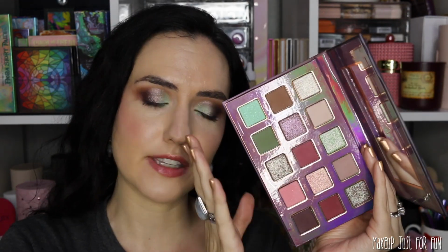Actually, I can see these working pretty nicely together if I want to do a little bit of a lighter look. I can pull in some of the mattes from this palette, still keep my sparkly jewel tones from Midnight Serenade. That's probably something that I'll do quite a lot in the future. If Midnight Serenade was too vampy, a little bit too deep, too rich, then maybe this is going to be a great alternative. And it is really lovely.